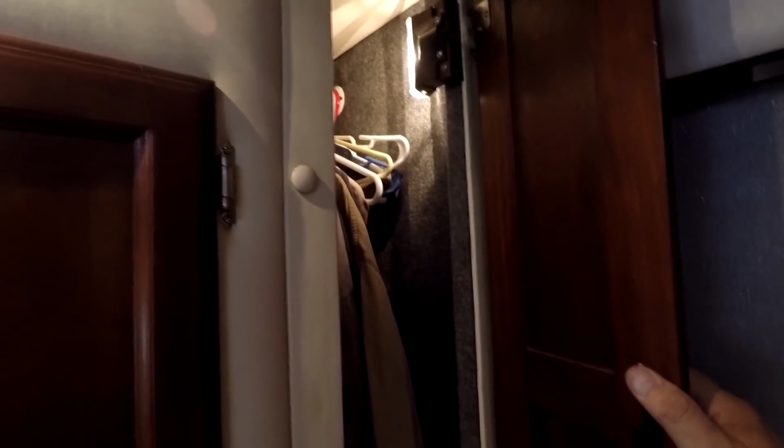Alright, then we got cabinets back here. This is where my cabinets are for my long sleeve shirts and coat. I've got a jean jacket coat in here. That's a clothes closet. This is a clothes closet for summer clothes, short sleeve shirts, t-shirts, whatnot. This is a lawn chair that I carry with me just in case I want to sit around outside.